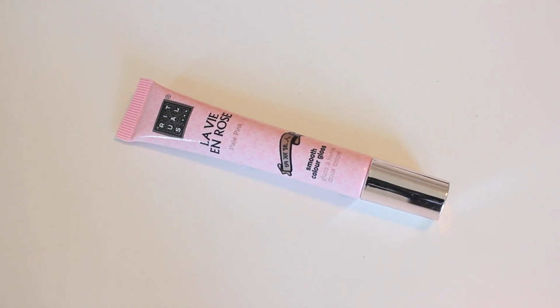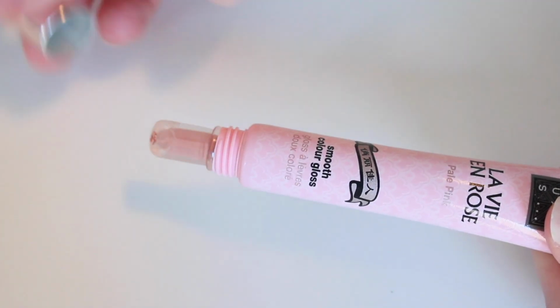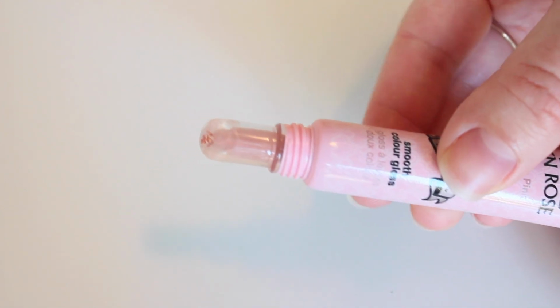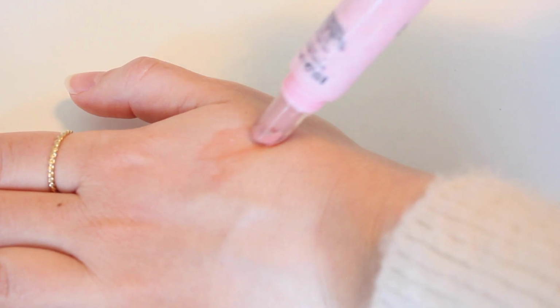I also have a lip gloss, but I have to admit that I don't use it that often. I actually got it as a present and it's called La Vie en Rose. Probably I'm butchering the name. And it's in the shade Pale Pink. Although the color is very nice and it's not a sticky product, I still prefer to use regular lipstick.